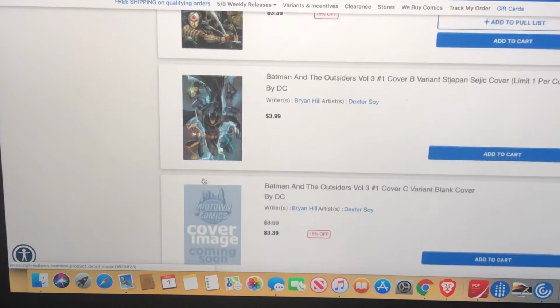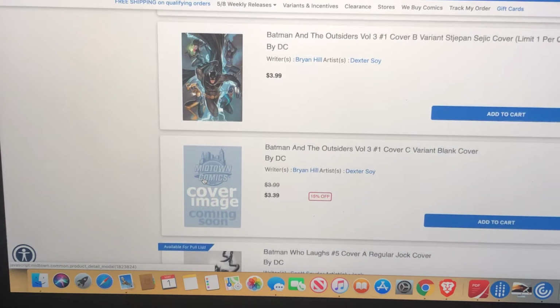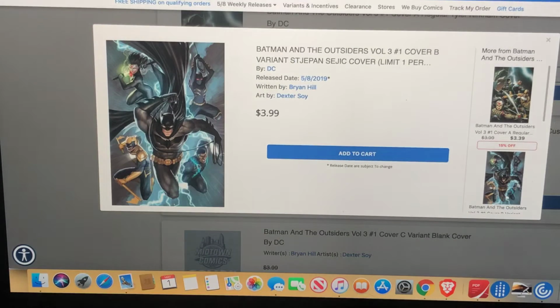DC, they're rerunning Batman the Outsiders. I guess if I was going to pick a cover, I like the Sedgwick cover. I think he does a good job.